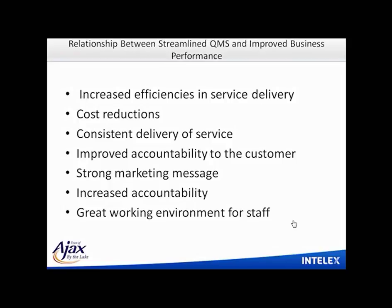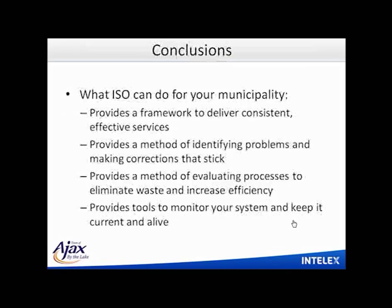And certainly makes for a great working environment for staff. Certainly we see this time and time again when we have new hires. In fact, sometimes people apply specifically to the town of Ajax because they know we're ISO registered and want to work in that environment. But it's a great working tool in the sense that staff know exactly what's required from them by following the documented procedure that they're responsible for. But having said that, if they have any improvements they'd like to see, or any improvements that we receive as a result of customer feedback, we implement those as well.